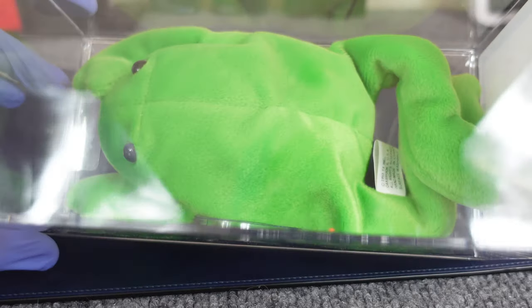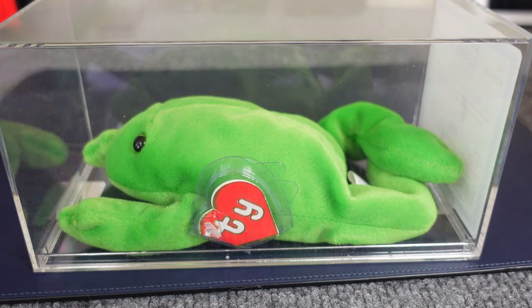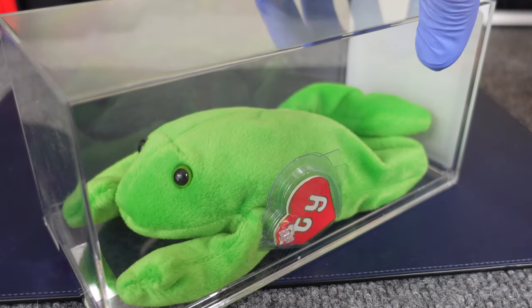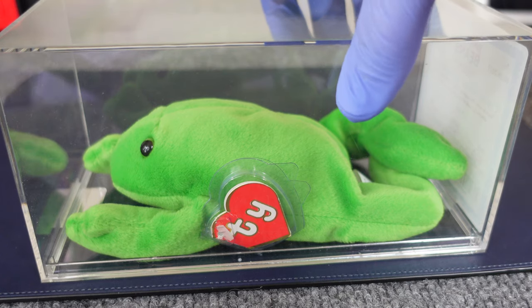Sometimes you see a lot of stains on Legs because he's a really popular Beanie Baby who lasted well into 1998. There's not much more to say about Legs. He's just got a really pretty lime color, and it really pops when I'm looking at the collection.